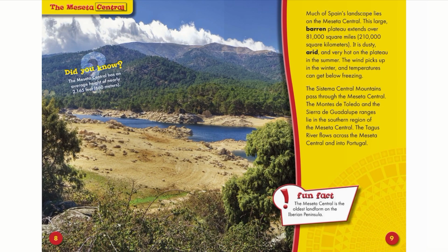The Meseta Central. Did you know? The Meseta Central has an average height of nearly 2,165 feet, 660 meters. Much of Spain's landscape lies on the Meseta Central. This large, barren plateau extends over 81,000 square miles, 210,000 square kilometers.